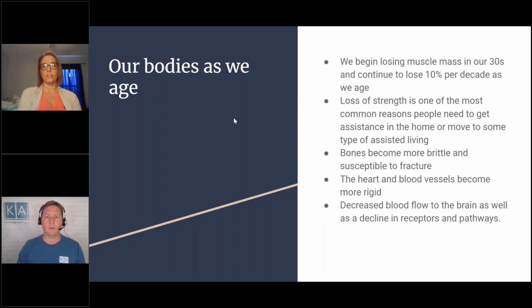So here's the discouraging news and why exercise is important. We start losing muscle mass in our 30s, and we will continue to lose 10% per decade as we age. I know when I read that, I was 40 and I was really kind of sad about it, but loss of strength is one of the most common reasons people need assistance in their home.